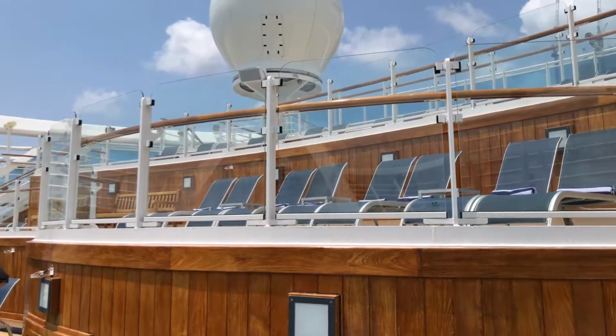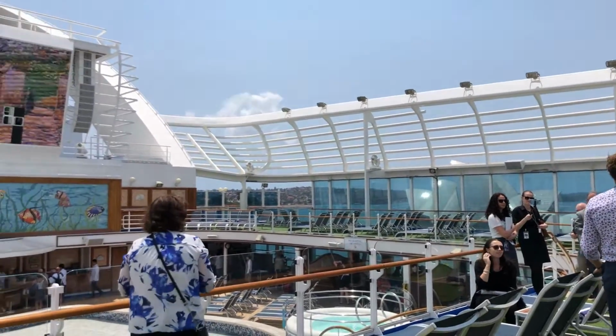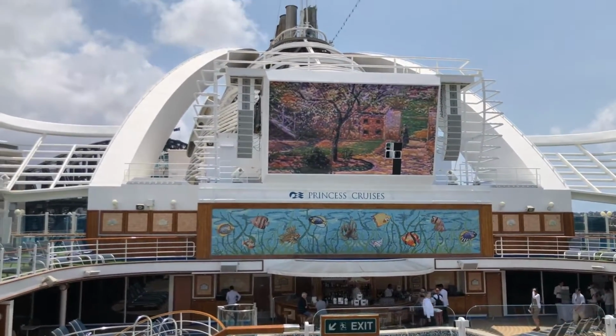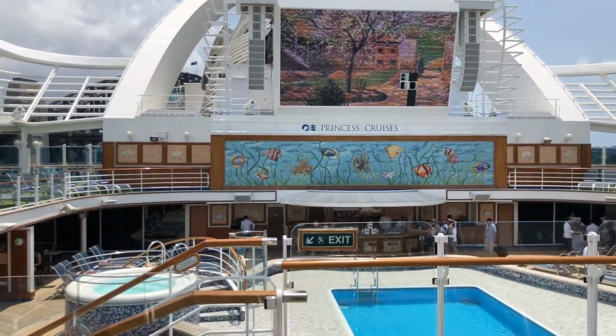It's very fun. If you've been on a Princess cruise, you probably have given it a go, and if you haven't, you definitely have to give it a go. It's a nice way to enjoy a night on the ship if you want a little bit of a quieter one, and just to enjoy some time on deck watching a movie.